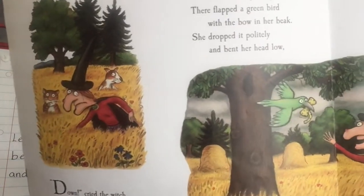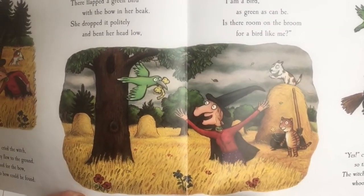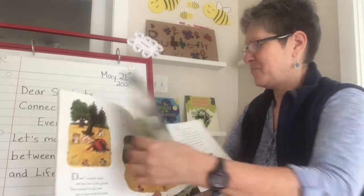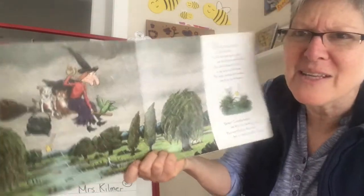So there they are looking for it. And here the bird is bringing the bow. And off they go. What a happy group they look to be. Ooh, it's looking kind of rainy and soggy now.